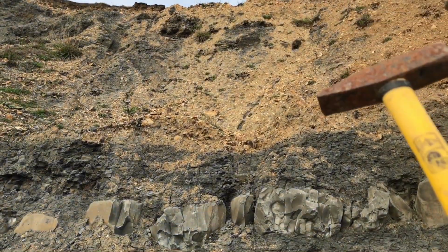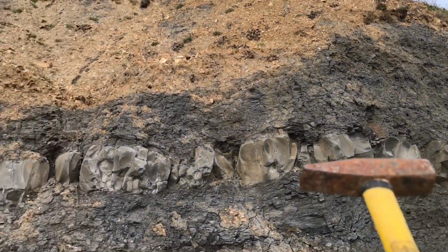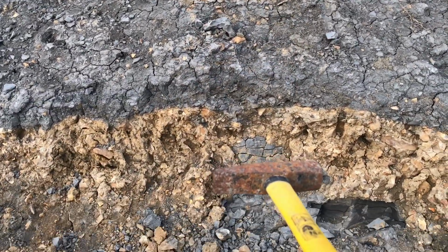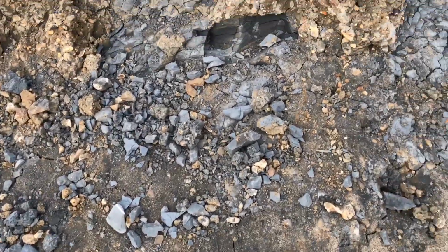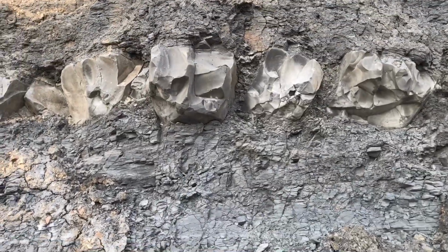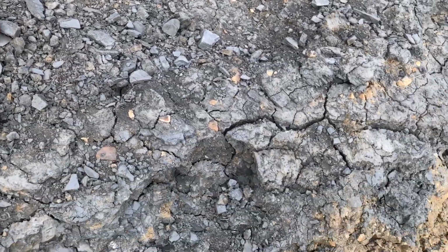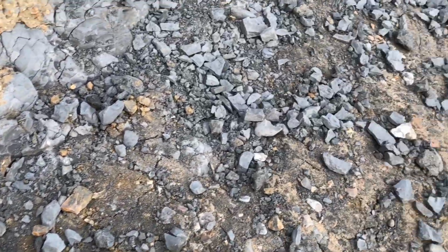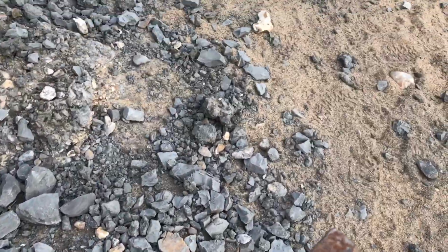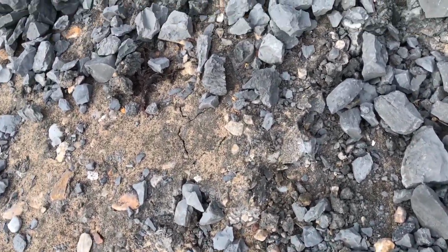So if we take a closer look at the cliffs, you can see the different layers. This is the Jurassic Coast, so we are talking about millions of years old. You can see a sequence here of Triassic, Jurassic, Cretaceous rock formation, spanning approximately 185 million years. So we are touching things here that are really, really old, and we are trying to find the animals that used to live in those days. So yeah, it's quite interesting.